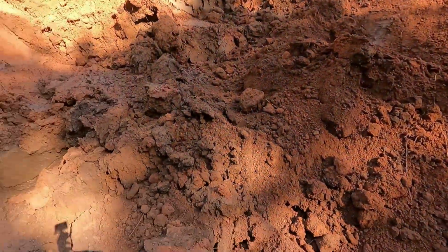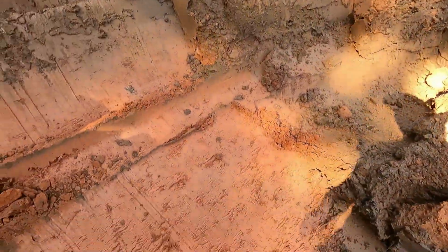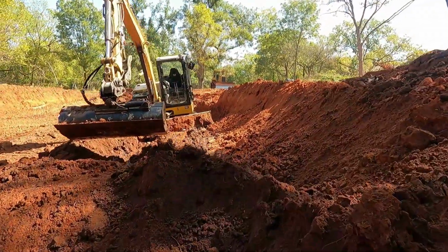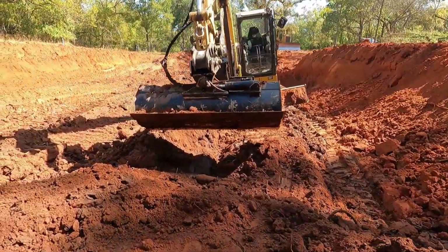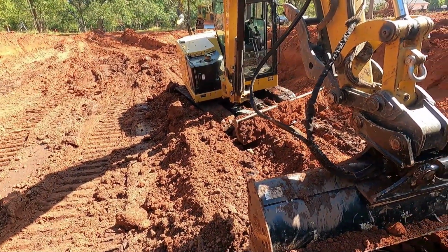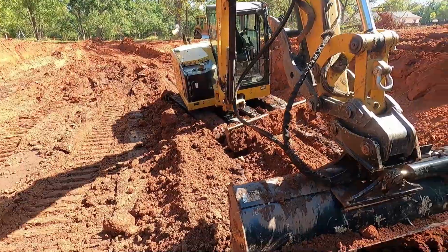Well, the good news is once you get through all the goop, there's a really hard layer of clay. Problem is the excavator, this little shelf I made, is too far into the goop. So, plan B.